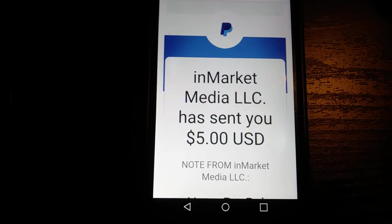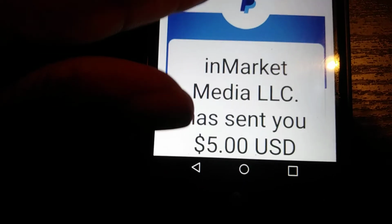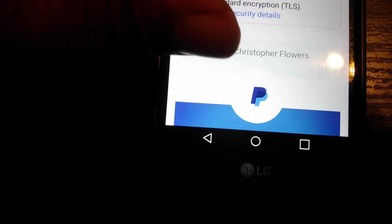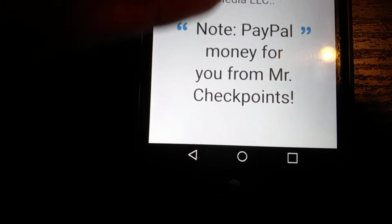Real quick video. I just want to show you guys proof. This app, Checkpoints, that I just got paid from. Here it is. Let me see if I can show you. Actually, here it is. Yeah. Checkpoints. This app actually pays instantly.